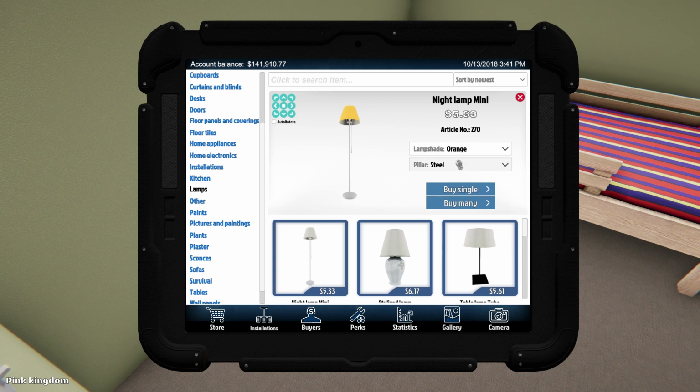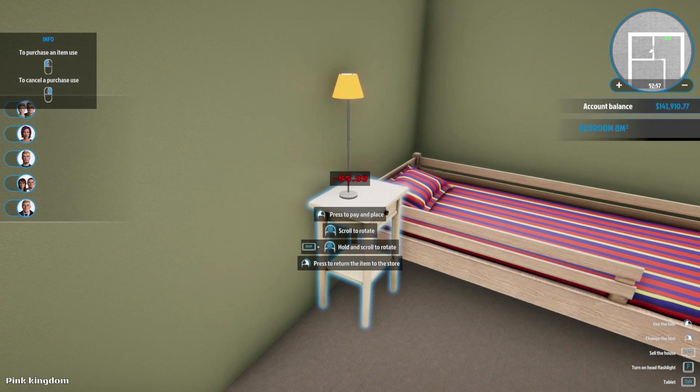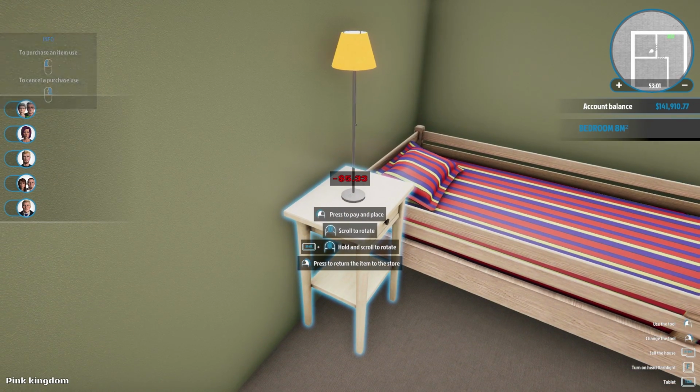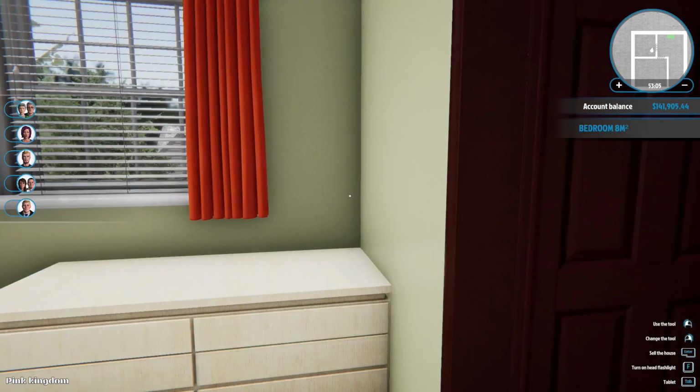Okay, orange. Oh, that looks more yellow, doesn't it? What about orange dots or yellow dots? No, let's just try orange and see. It might look a little better than I think. That's not bad. Let's get up here closer and turn that on. Okay, that lights it up good.